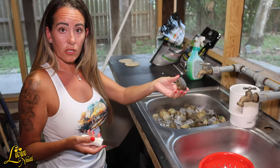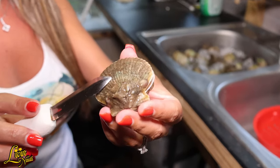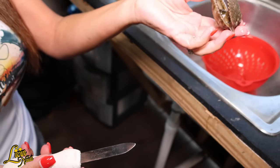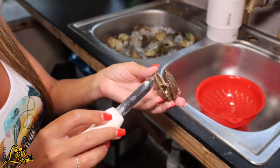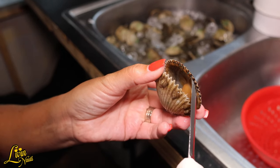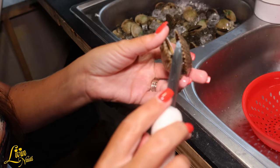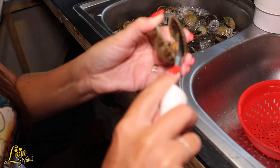All right, so I'm going to give you a quick little rundown. You've got two sides of the shell. You've got a dark side, and you flip it over, it's a light side. I'm right-handed, so I hold the shell in my left hand. If I hold it with the dark side up, you'll notice that inside, the meat is more towards the right-hand side. All right, these are the guts. I like to just come in like this, and I cut that meat right off the top shell here.